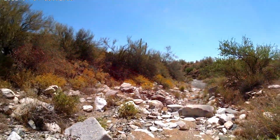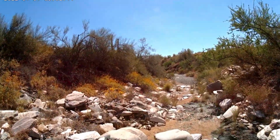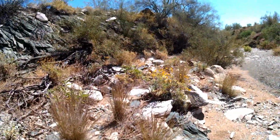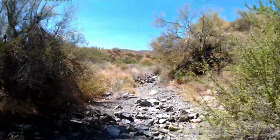All right, so I've gone up in this wash for a little while now, not finding anything too promising. So I'm going to work on getting back to the main trail. And here's that turn.